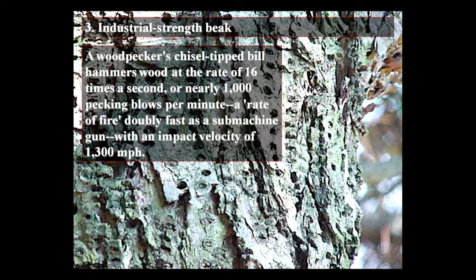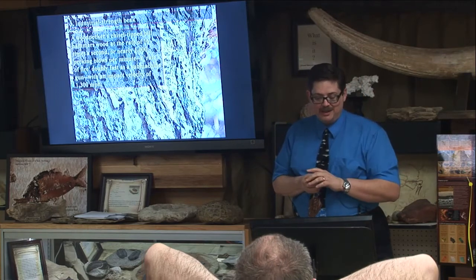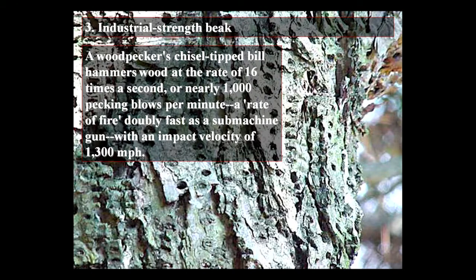Number 3, industrial strength beak, stronger than most bird beaks. A woodpecker's chisel-tipped bill hammers wood at the rate of 16 times a second. Okay, faster than that. Nearly 1,000 pecking blows per minute. If you have one in your neighborhood, you probably get tired of that. 1,000 pecking blows per minute, a rate of fire doubly fast as a submachine gun, with an impact velocity of 1,300 miles per hour. Can you imagine punching your nose into a tree at 1,300 miles per hour, over and over and over?